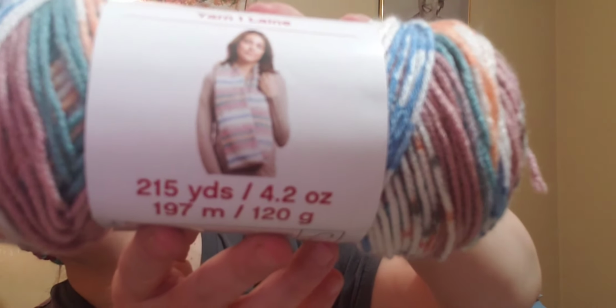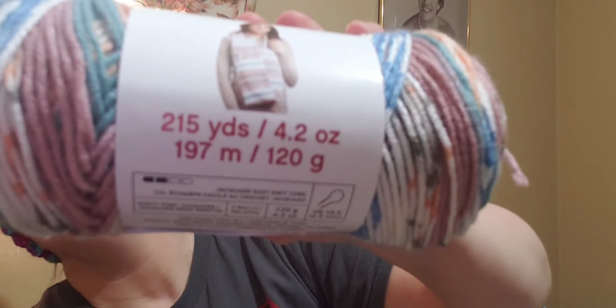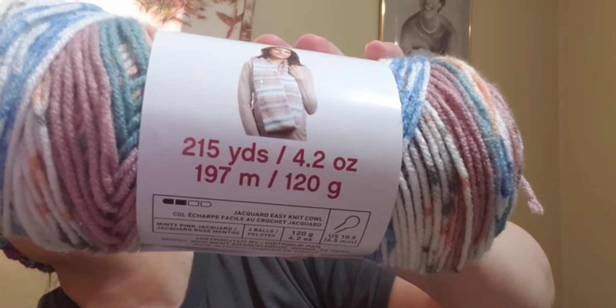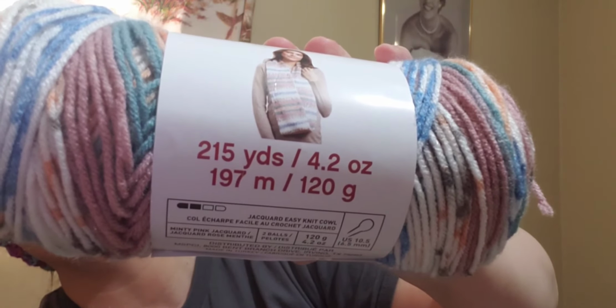Pretty scarf though. It is 215 yards, 4.2 ounces, 120 grams, and 197 meters. And the color is minty pink.